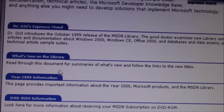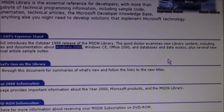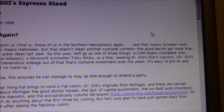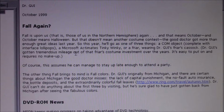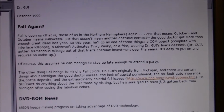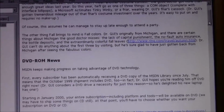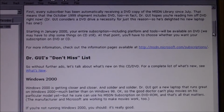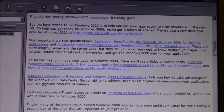But this one has up to Windows 2000, which is interesting because it was an October 99 release. But Windows CE, Office 2000, database of stuff. Let's see what Dr. GUI's espresso stand has. And you can pause this to read through it. If the internet was working on this, if the card was working, I would totally see if that worked, but sadly, it's an IRQ conflict that I can't seem to solve, so lucky me. The don't miss list, Windows 2000, brand new. Newest operating system in the world. It's really good.